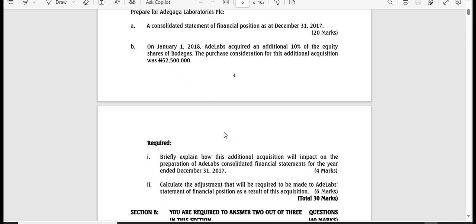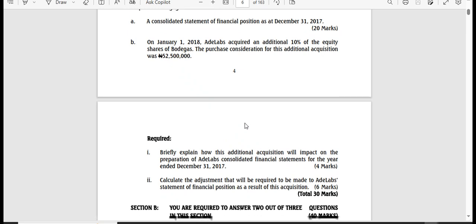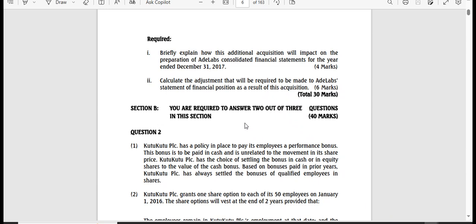So the only thing here is that Adilab will consolidate this account. It will consolidate in full because it already has control in the company. And we were told how to recognize the value of the shares and the adjustment in the equity, right? So all those things are the same. It's just for you to explain. Your B1 is theoretical, and your B2 is saying calculate the adjustment that will be required to be made on Adilab's statement of financial position.